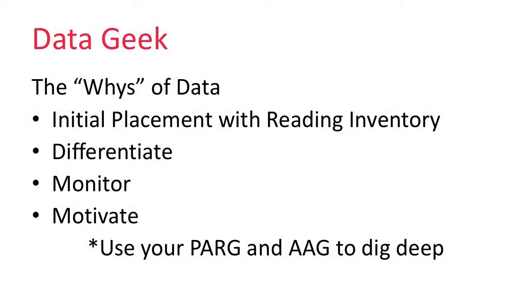When you're in a Read 180 classroom, first of all, you start off typically with a reading inventory. And so you've got some initial information, and that can help you level set who your class is. I've worked with middle school teachers, high school teachers. They often say, I don't really know my students as a reader. So getting to know who they are as a reader initially, that can help you with placement.